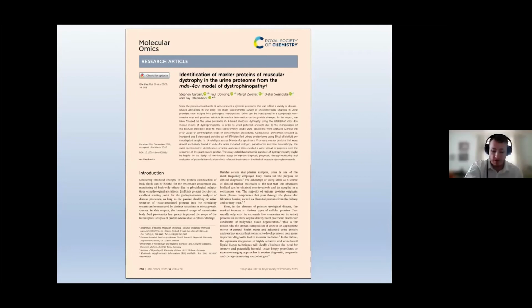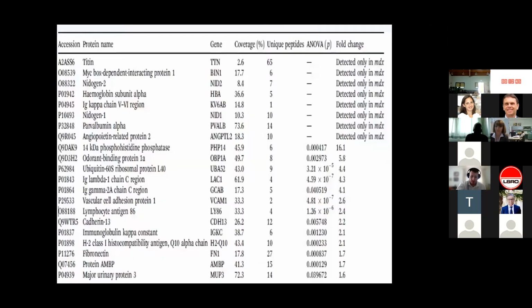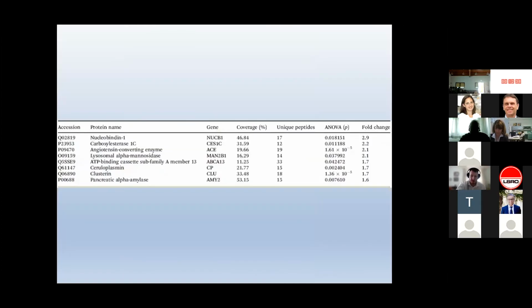So for this comparative analysis, our sample size was urine from 7 wild-type mice versus 7 MDX mice, which we then put through the mass spec twice. So we had a technical repeat of each. And what we found was in the MDX urine, we found 21 increased proteins and 8 decreased proteins.